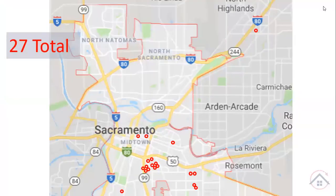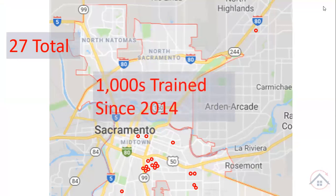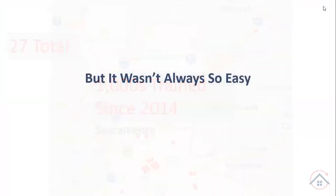I rent 27 corporate housing units in Sacramento, California. Remember, you don't need a big portfolio. I don't even need this many. Some of these are partnerships, okay? And I've trained thousands. I've been training people since 2014 when I got into it. But it wasn't always so easy.